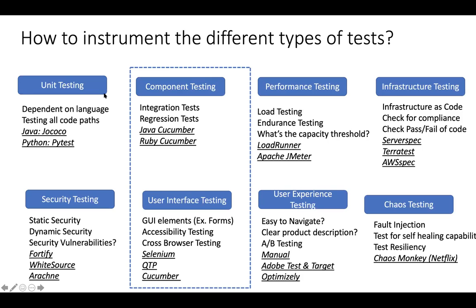Unit testing really comes in handy for your shared components, especially if they're changing quite frequently. You want to make sure that you pick the unit testing tool that is appropriate for the language that the code is written in.